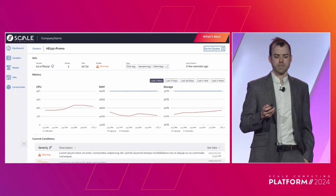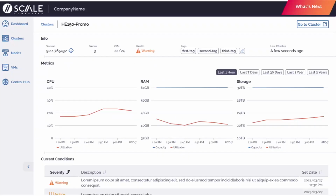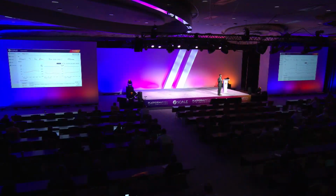So walking through this, we've got mock-ups here of CPU, memory in the middle, storage on the right. By default, you're seeing the last hour. And that's really exciting. I hope for all of you, I'm excited. But we don't want to stop there, right? I mean, cluster metrics are nice.